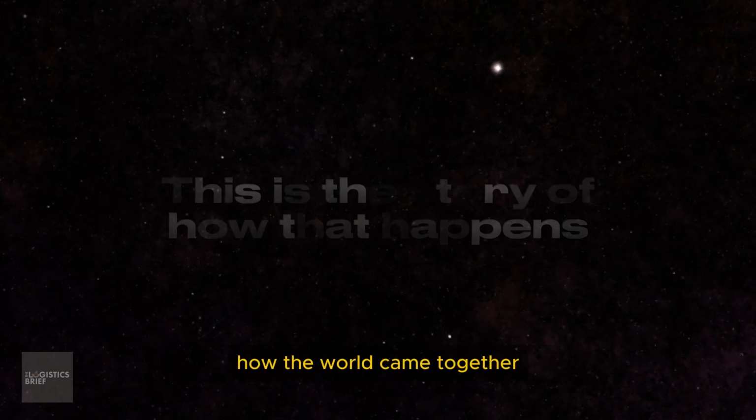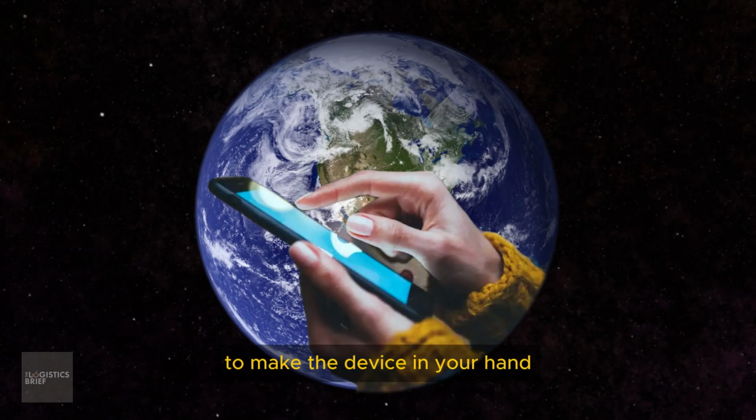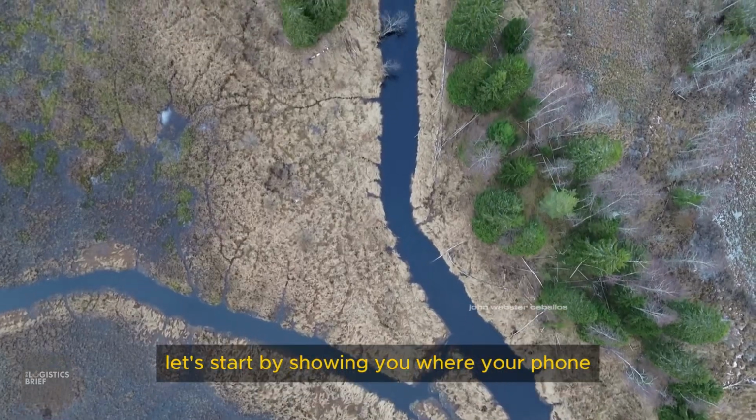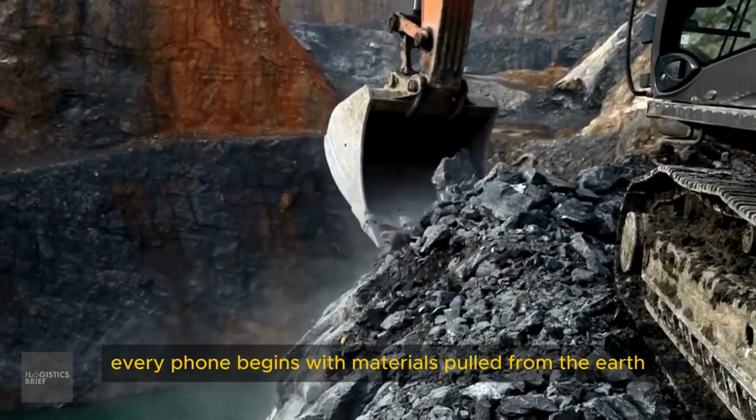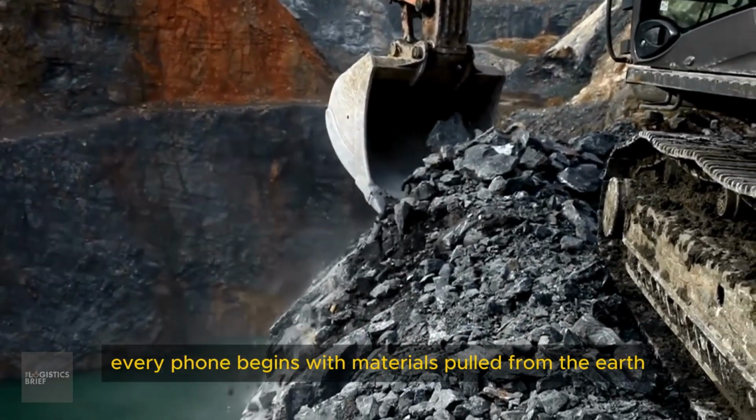This is the story of how that happens, how the world came together to make the device in your hand. Let's start by showing you where your phone really begins, deep beneath the earth. Every phone begins with materials pulled from the earth.